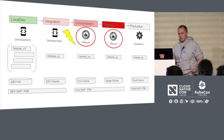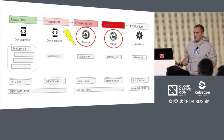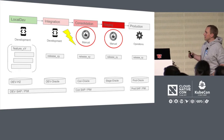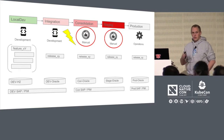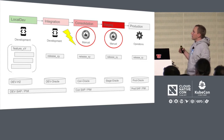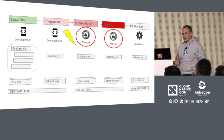But here also was a problem. At that time, there was not much automated testing, so it was really a lot of manual testing. The testers in the process were coming in quite late. And then it goes on staging, and there was also only the possibility to do manual testing.